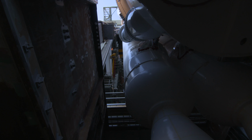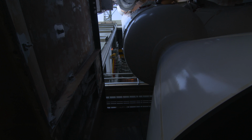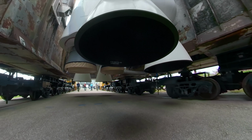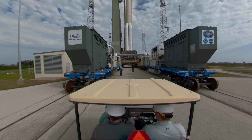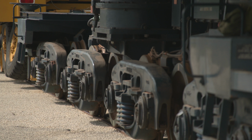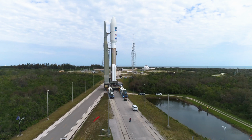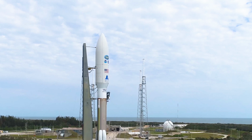It is a fairly challenging activity if you think about moving a 1.5 million pound mobile launch platform and vehicle out to the pad. Once it gets there, it will be loaded with rocket fuel and be ready to start the terminal count to T-0. Years of intense planning and coordination are finally rolling to the pad, and the majesty of the Atlas V is on display as it inches its way to liftoff.